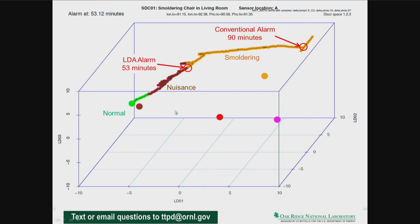We've painted an area near the nuisance a kind of brown-shaped color. And then as it goes toward the smoldering area, it changes to a gold color. But we can sound the alarm as soon as it gets out of the nuisance category and into the smoldering category. That occurred at 53 minutes. That sounds like a long time, but the conventional alarm took 90 minutes to discover that. So we're already 30-some minutes sooner, and that gives you that much better safe egress time.